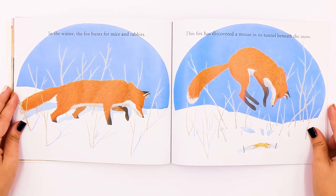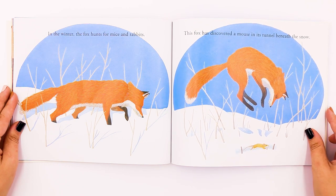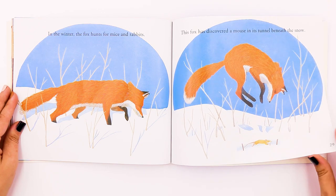In the winter, the fox hunts for mice and rabbits. This fox has discovered a mouse in its tunnel beneath the snow. Look, underneath the snow. And the fox is going to try to get it.